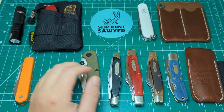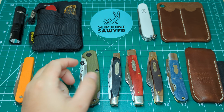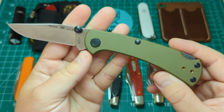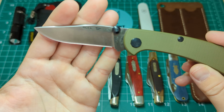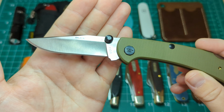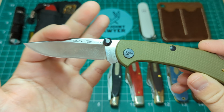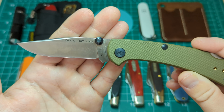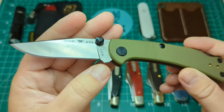Next up, the only lock-in knife I've really gone to for the last month since I picked it up is this, the Buck 112 Slim Pro TRX. So you can see you have the S30 blade there with the clip point, and it's not a pronounced clip, it's a more subtle clip point blade. So you've got the 112 there.